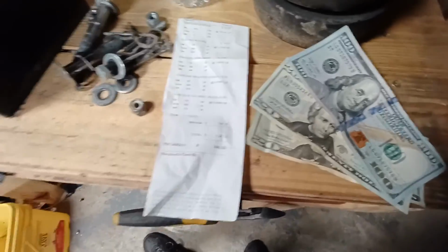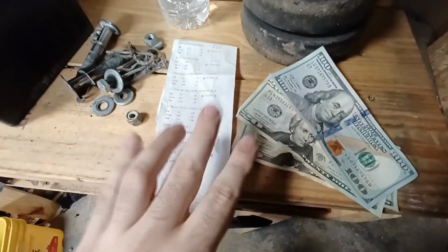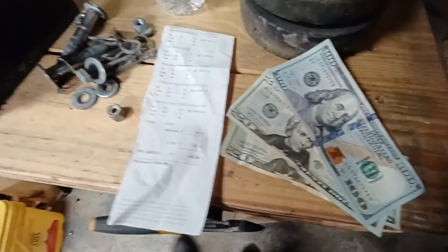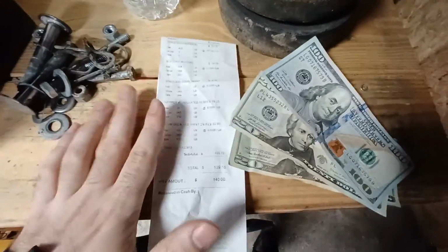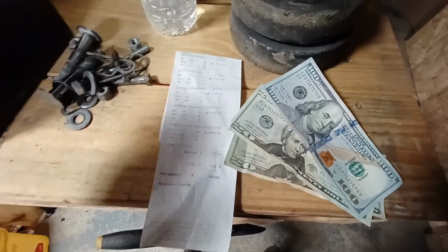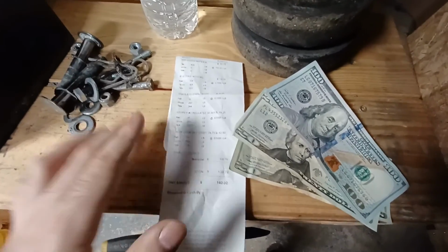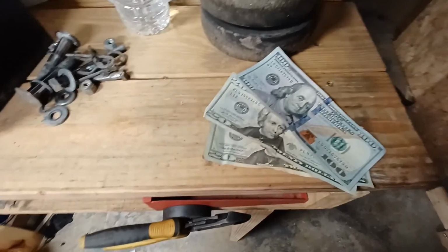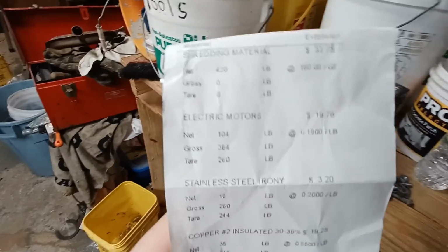Alrighty, so back from the scrapyard. Slight change of plans. I ended up going to the yard. I'm going to take the bottles back here in a minute. But we just got back from the yard. Rotors we're not going to end up taking. We're just going to end up delaying those to another day as well. So, as you can see, 140 bucks. So, let's go over the ticket real quick.